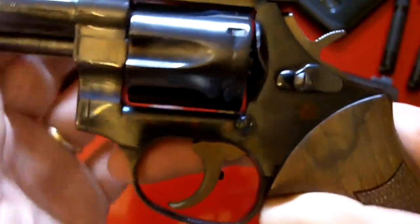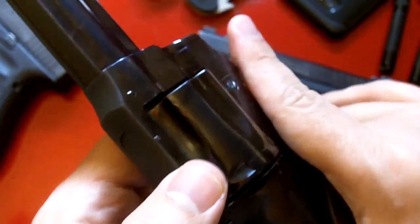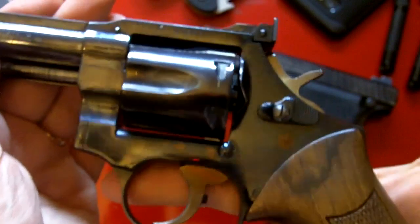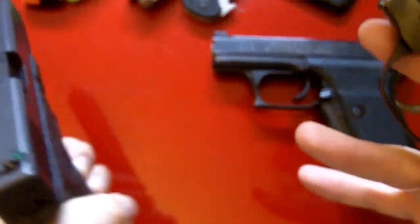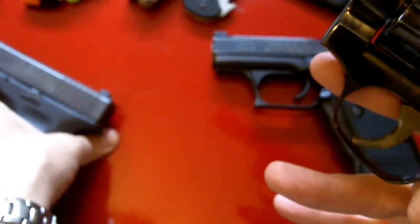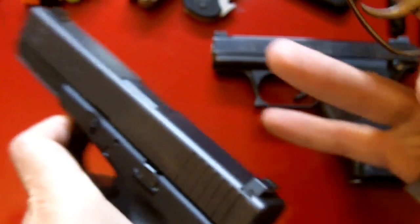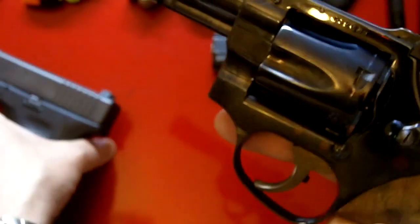So a fantastic gun in general, and it has been great to rediscover revolvers, at least for me. No, they're not going to be replacing your Glock. Your Glock with its 17+1 rounds of 9mm, which is usually more than enough, is tough as nails, it never dies, and it's easy to replace and fix and do stuff like that.